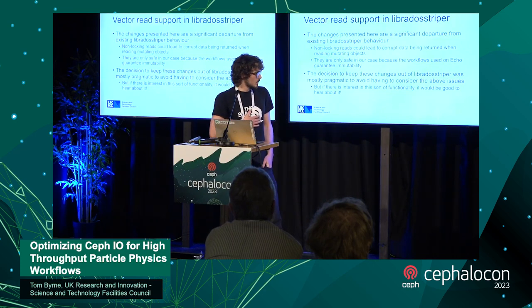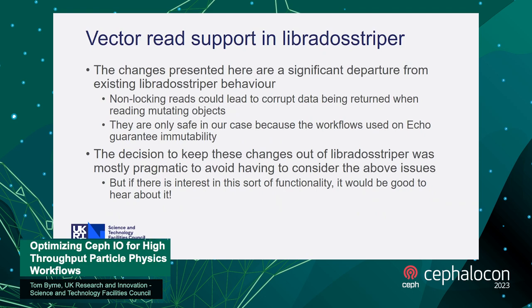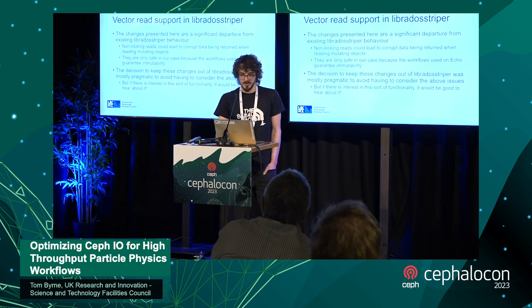So as a note, these changes are a significant departure from how Libradosstriper actually works. As I was saying, we were battling against Libradosstriper's attempt to maintain some level of atomic operations spanning multiple RADOS objects. Because our workflows mean we do not need that, we can just completely strip out the locking and end up with this situation here. If people were to use this on a cluster where data wasn't immutable, there is a fairly high chance that you would just be returning corrupt data to the end user. That would be bad.